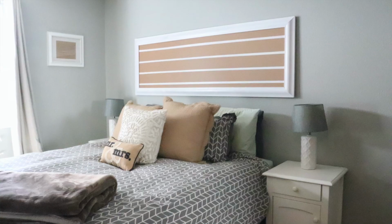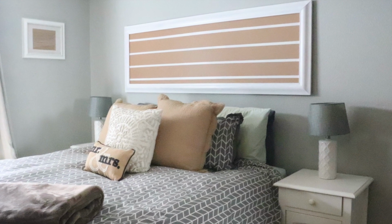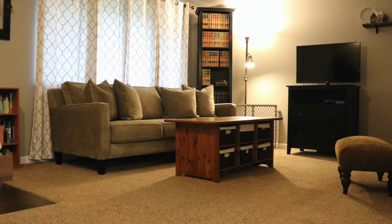A decluttered home where the surfaces are cleared off and where things aren't piled up, it looks clean, even if you haven't had time to vacuum, even if you haven't had time to dust or whatnot. A house that is decluttered just looks more clean automatically.